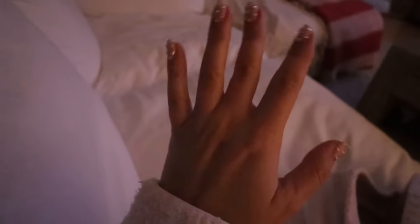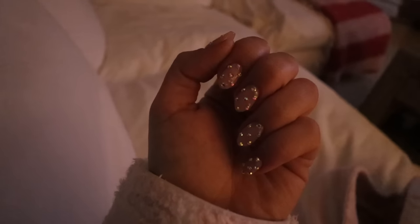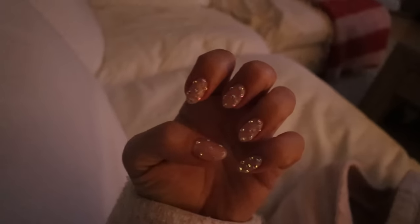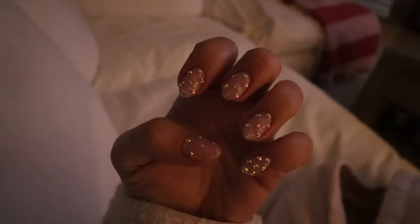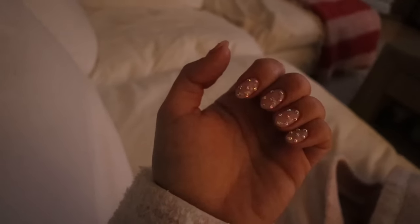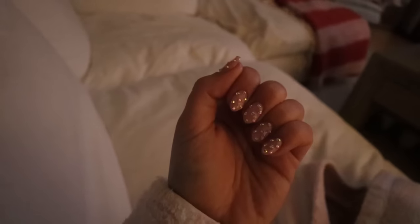Anyways, I'm rambling. I already know I'm gonna get questions about my nails, so here they are. I actually had them a dark red color that I was really excited about for Thanksgiving. But then I was on set for something that I'll be announcing soon, or posting about soon. And they literally had a manicurist on set and was like, you have to change your nails. So it's this, and it's really cool.